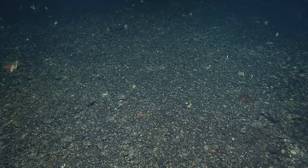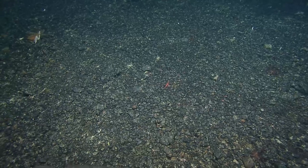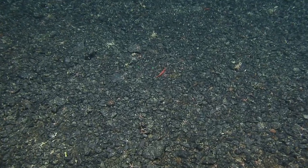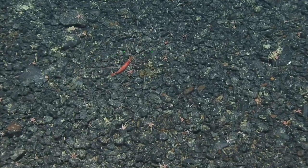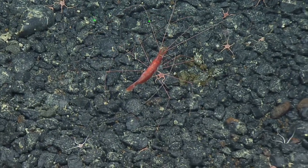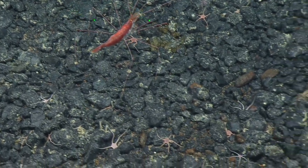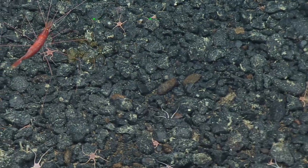Have we passed terrain like this on the other two seamounts that we've dove on? Oh, go ahead, Robert. Yeah, zooming in. It doesn't look familiar to me. That's why I'm asking. I think we've seen some rubbly terrain, but nothing quite this dense. Yeah. And that is an enormous shrimp. Yeah, there's a couple shrimp that have those very long legs like that. I think.